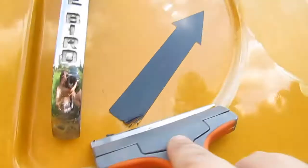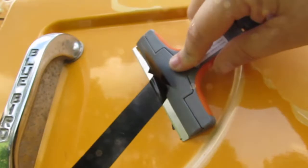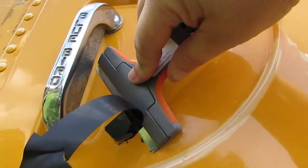I think this stuff's harder than the reflective tape. Yay!